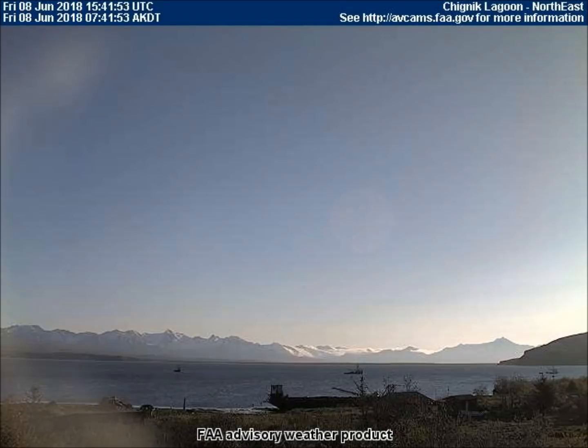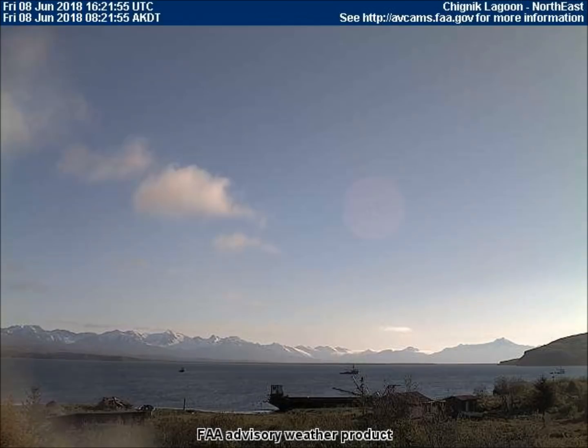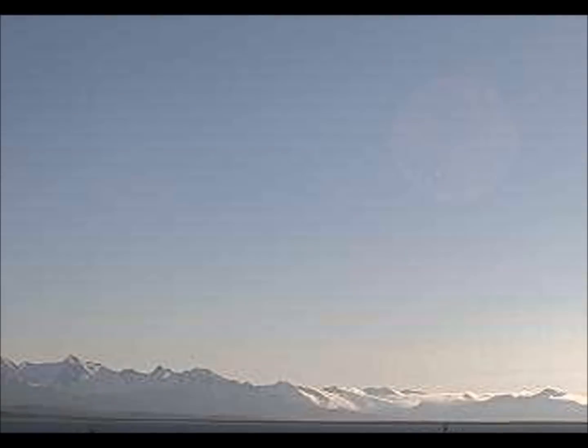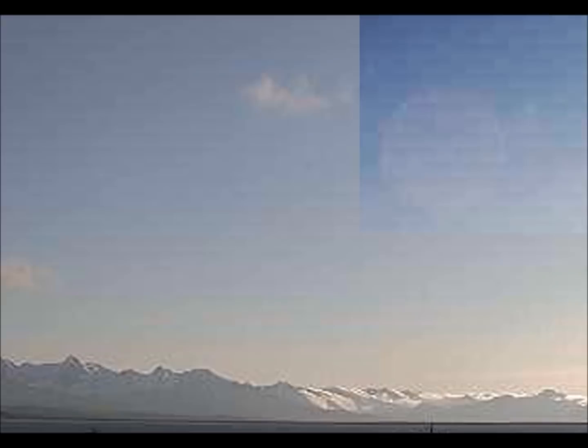The northeast-facing weathercam in Chignik Lagoon, Alaska, captured a red planet traveling through the sky. A close-up shows the interesting crater formations on its surface. It's easy to see a cluster of craters moving as the planet rotates.